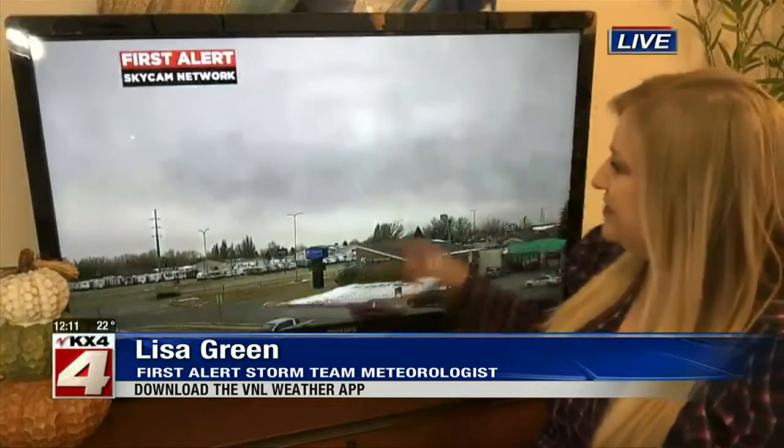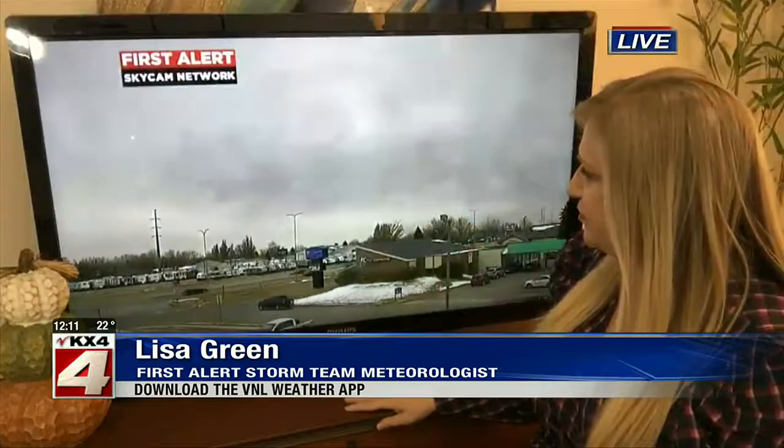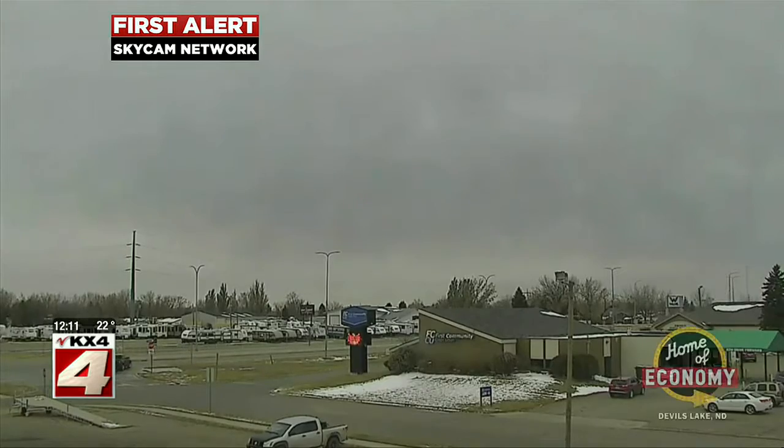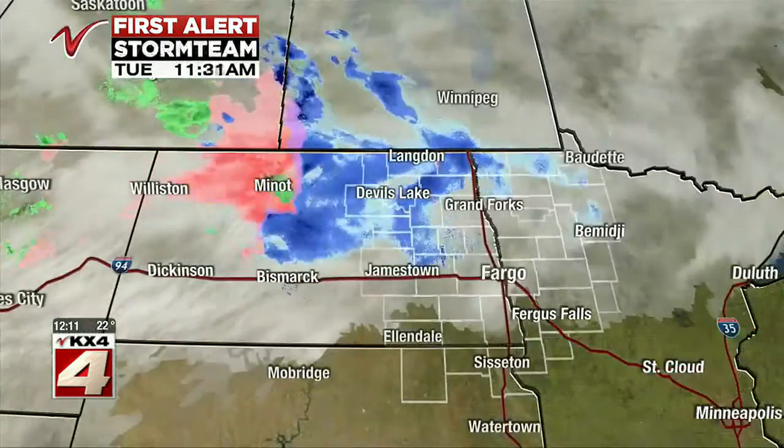I'm keeping an eye on our sky cam in Devil's Lake. That's where if we're going to see some snow first, that's the area it will be. I'm not seeing anything right now in our First Alert sky cam network there, other than a little bit of shaking going on with the camera because of those stronger winds.